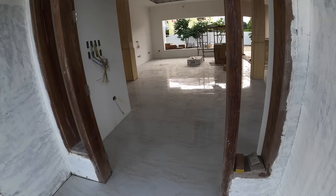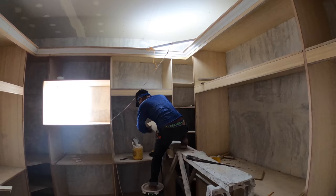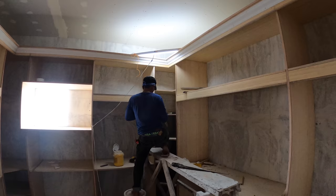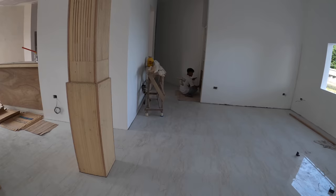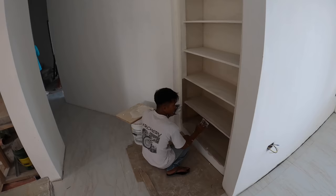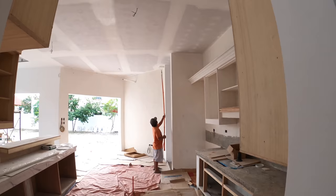Take a walk back here to the master's closet, see if there's anything new going on back here. Woohoo! Pulled it out again. So Mr. Alex is continuing to work on the shelving in the corner there. All right, let's go take a look back down the other side of the house. Mr. Wilson's still working on the mezzanines. The skim coat for wood, they call it. We're getting some ceiling paint done.